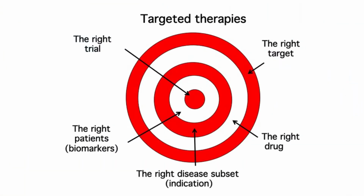Okay, and then my last slide. So we've talked about targeted therapies, okay? If we're going to do targeted therapies in personalised medicine, we have to be able to hit the targets, all right? And so to do that, we have to find the right target, in other words, the right disease, the right subset. We have to use the right drug.